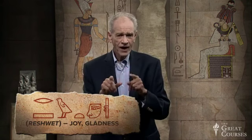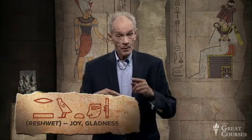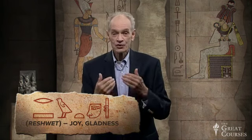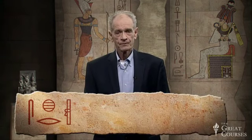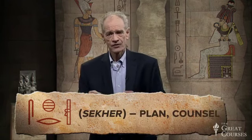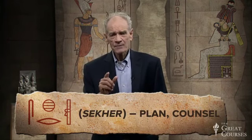I think the profile is there because you see joy or gladness on the face. The papyrus roll, which usually determines abstract things, may be there because joy or gladness is an internal state. That's just a guess, pure surmise. The ancient scribes never left us an explanation. Let's look at another word with a papyrus roll determinative. It's pronounced secher and means plan or counsel. Again, an abstract concept, but not something you can touch.